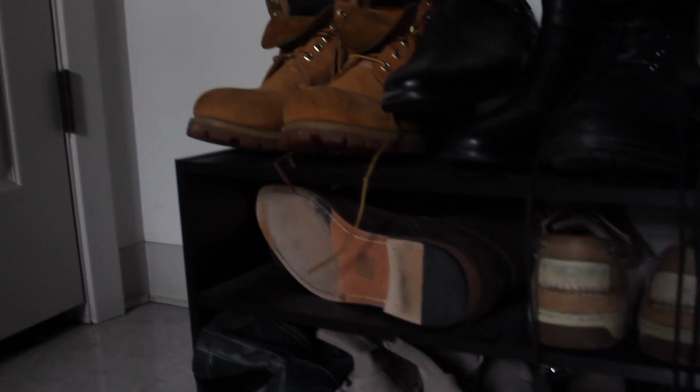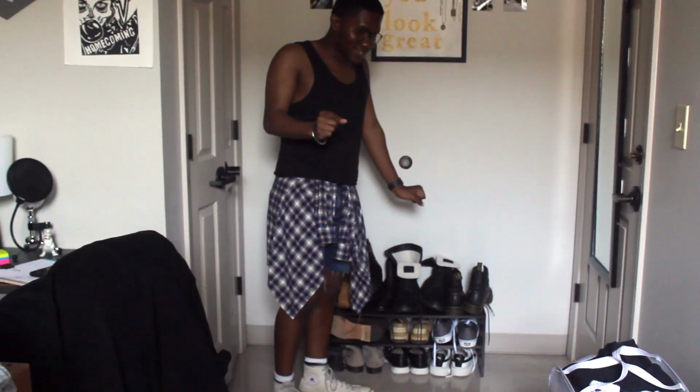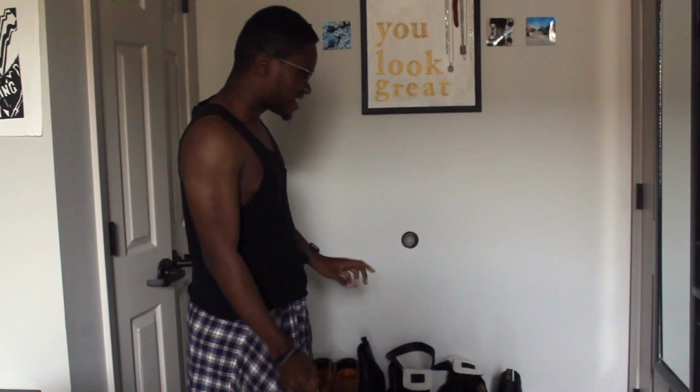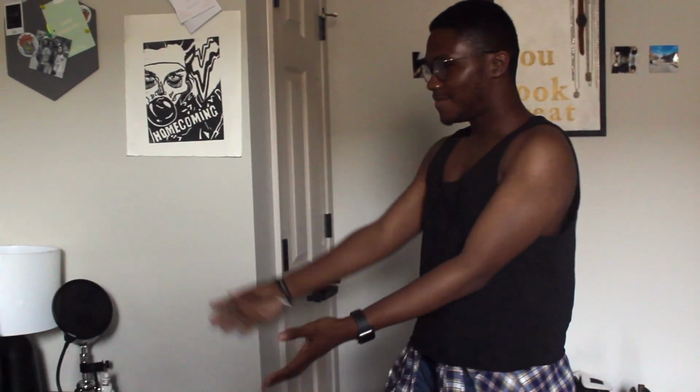So I got this shoe rack from Target. Full disclosure, so many things in this room are from Target. So just get ready for that. I think it was like $20 something. And then I have a mirror on this door, which is also from Target. Like I said, lots of things from Target. And then we come over a little bit more. Oh, this is my closet. Y'all can't see it because it's kind of gross.